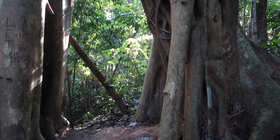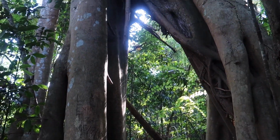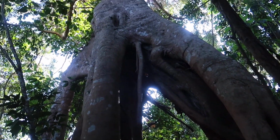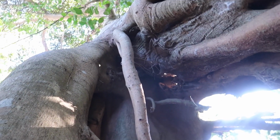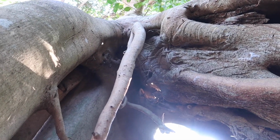And here we are stopping at this very interesting tree. It has a split trunk at a very high point, so it's like a gate. This tree must also be very old, maybe 100 years old, but it looks very spectacular and special.